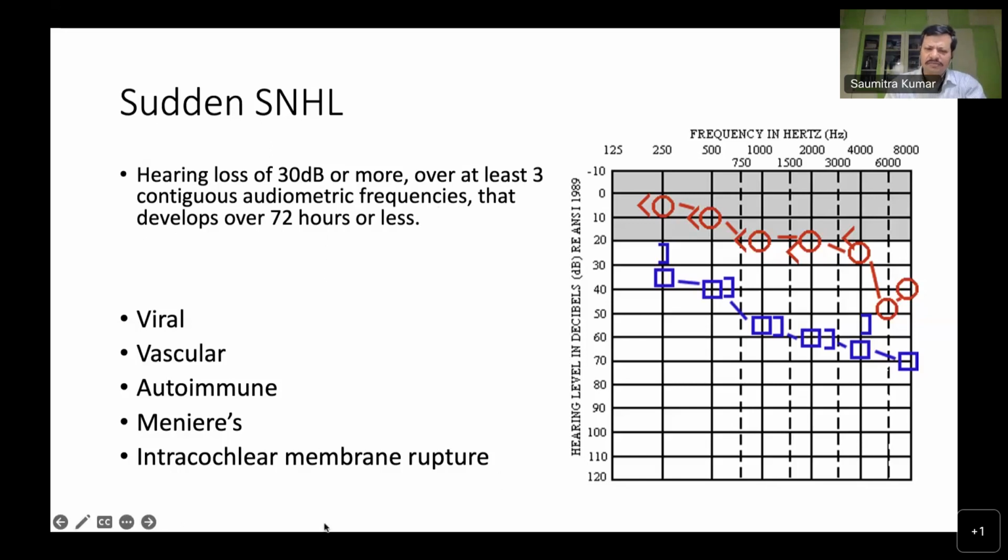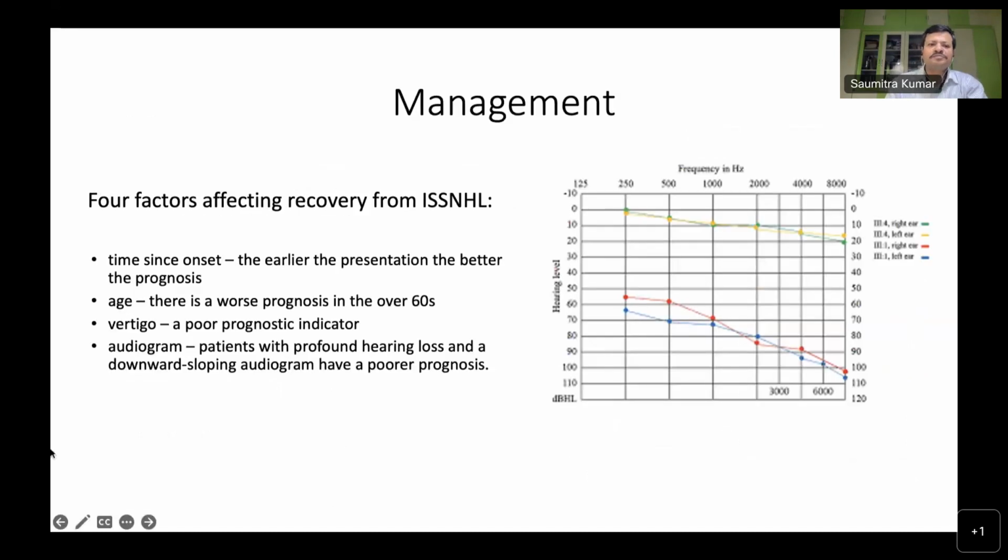It has different pathophysiologies. It can be due to a viral infection. As we all know, it generally occurs after a viral upper respiratory infection. It can be vascular, due to some compromise in the blood flow to the cochlea. It can be due to autoimmune diseases. It can occur in Meniere's disease. It can occur in acoustic neuroma also. And we have found that 30% of acoustic neuroma patients will suffer from a sudden drop in their hearing. And it can be due to intracochlear membrane rupture. That can be due to acoustic trauma, or it can occur spontaneously also.